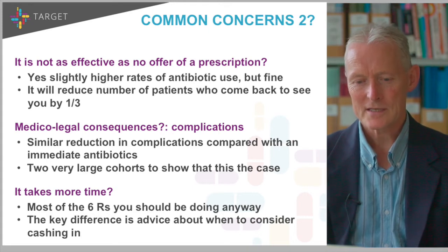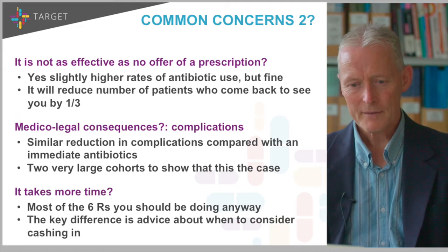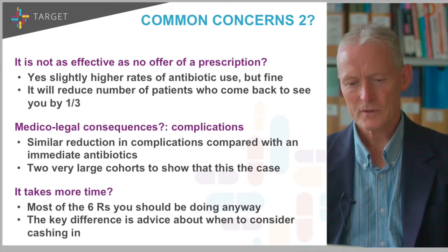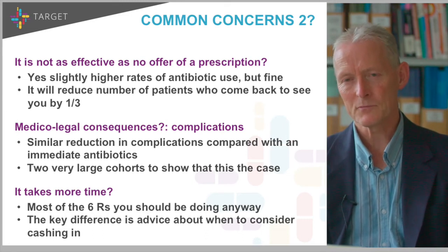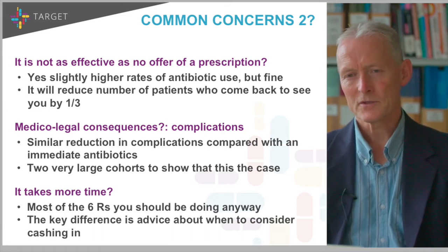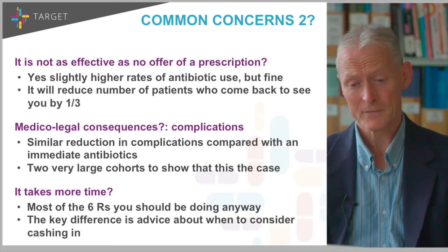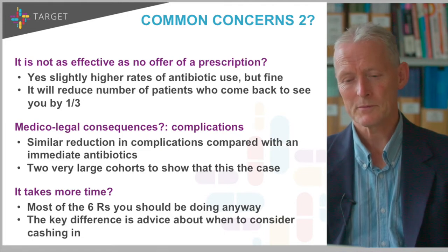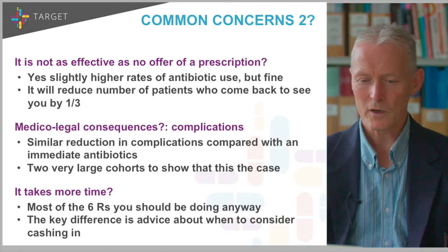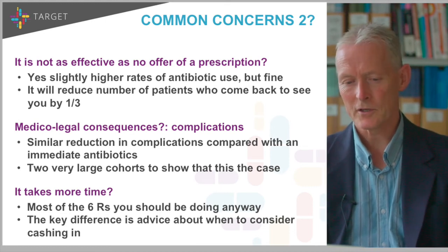The third common concern is it's not as effective as no offer of a prescription. Yeah, that's absolutely true. You will get slightly higher rates of antibiotic use, but if it's done properly, the rates of antibiotic use will be in the mid to low 30%, which is fine. Having said that, I don't think most people need a delayed prescription. I would keep it for the ones where you're a little bit worried. Certainly people that you're really not worried about at all, I would do a no prescription.